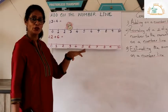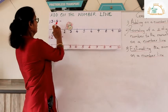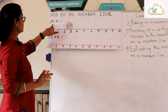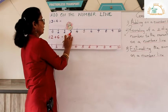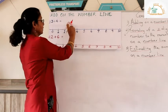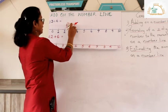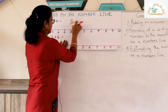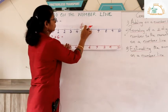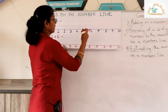Now, since you know how to draw a number line, let's do it together. Here, we are given to add 3 plus 4. And our Mickey Mouse is already at number 3. We have to move him 4 places. So we take him 1, 2, 3 and 4.